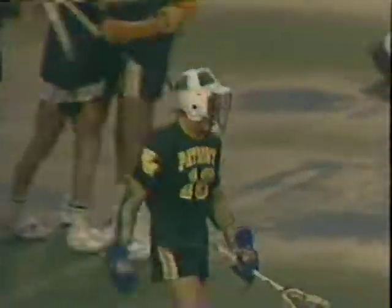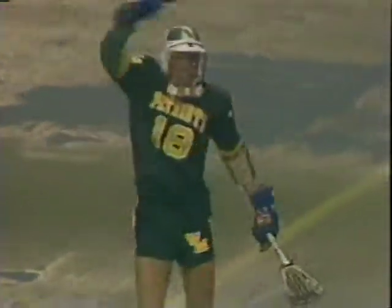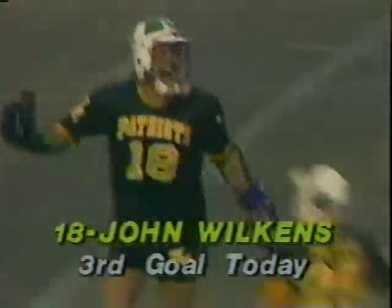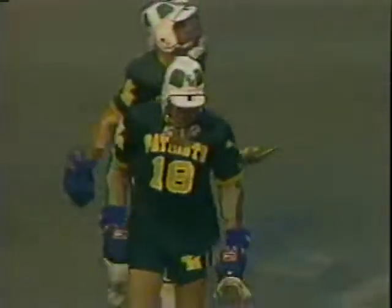Wilkins scores, and Ward Melville takes the lead. His third goal of the game. I don't think the goalie ever saw that one. It was fine stick work. The setup coming from the midi out top. I think the assist on that goes to number 20. I think Mike Kelly making a nice pass there. Ward Melville is coming on strong. Smithtown East is going to have to just rally.